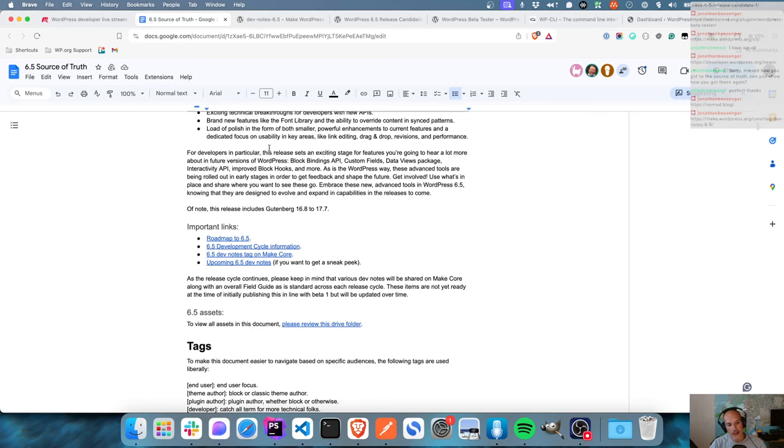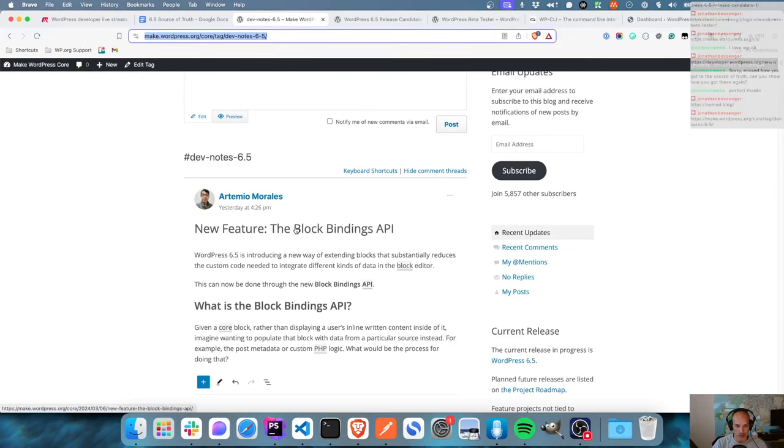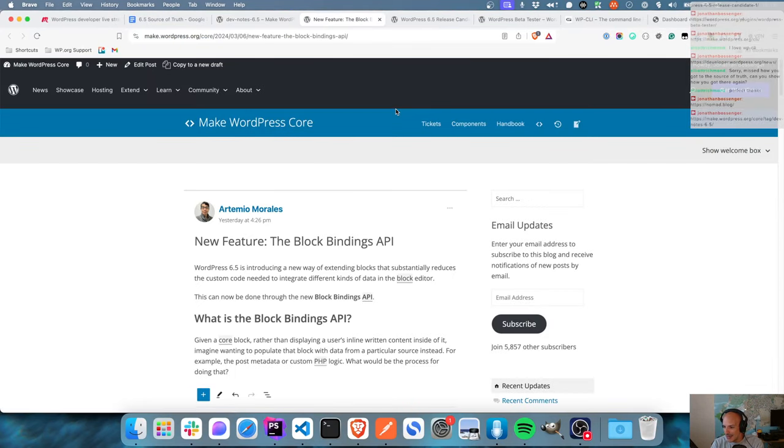Alrighty. So the first thing that I want to test today is actually the very first post on the Make Core blog. It's this thing called the Block Bindings API.